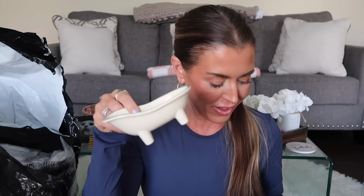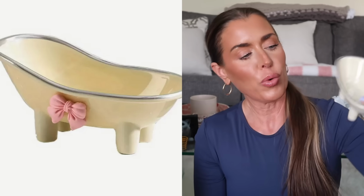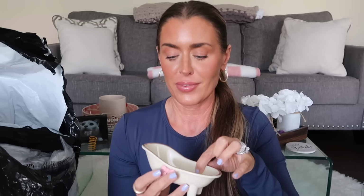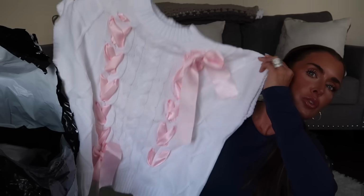All right, so I found this little soap tray, and then it comes with the little padding on the bottom, but my little bow came off, so I just need to glue it back on. But I just thought it was kind of cutesy to put in the bathroom or something, because I do have a pink shower curtain, but it's got the little holes in there, and you can just put your soap in there.